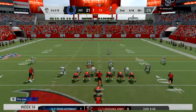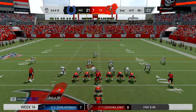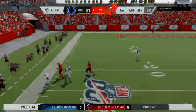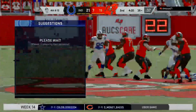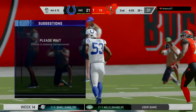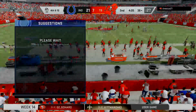The Bucs on third down. They've been okay, 2 for 3 thus far. This is 3rd and 10. To throw is Winston. And the throw there going to be incomplete. Darius Leonard, the linebacker, able to break that one up. Certainly looked like they were getting ready to convert there on 3rd down, but what an effort to get his hand on that one, knock it away, and brings up a 4th down decision.